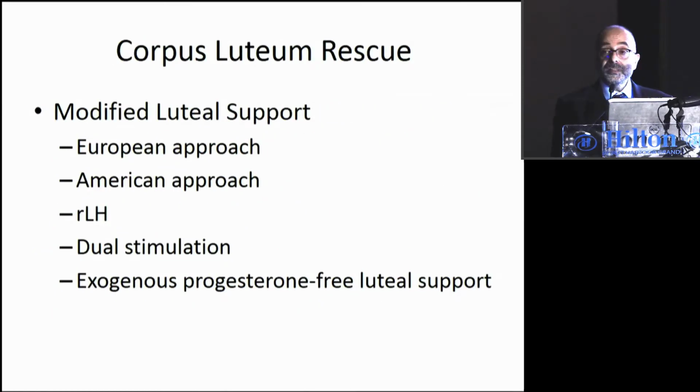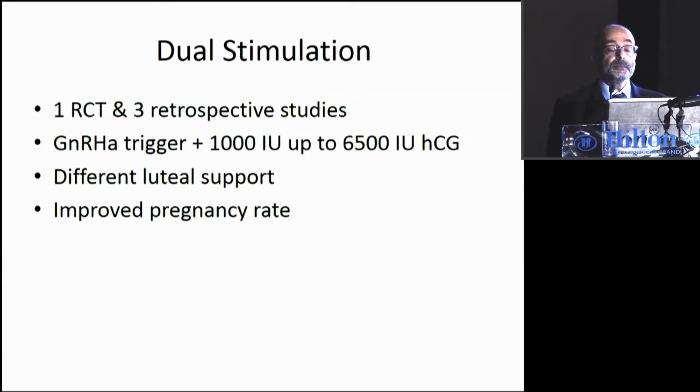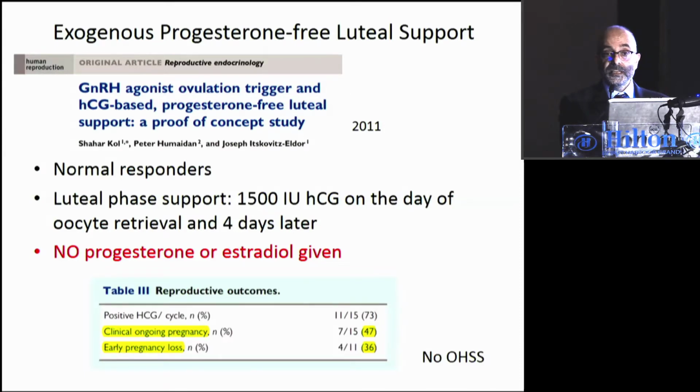Just 1 minute about other modified corpus luteum support. We have the recombinant LH, 300 units every other day, shown to give adequate pregnancy rate. Dual stimulation, giving GnRH agonist plus HCG at the same time, ranging between 1,000 to 6,500, also similar pregnancy rate. And a very interesting paper where you give 1,500 on the day of pickup, 4 days later, another dose of 1,500 HCG, no progesterone at all, very good pregnancy rate. So probably we are going to see more and more of these protocols supporting the luteum.